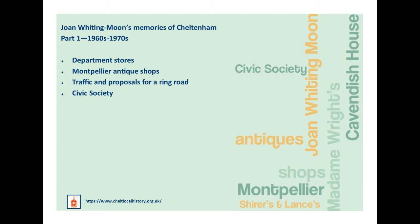Truly expensive fashion was sold at Madam Wright's. None of the clothes and hats were priced in the windows. In spite of the war and headscarves, hats were still worn, especially when going to matins. This was the age of pillboxes worn on the back of the head like President Kennedy's wife, or close-fitting like the Queen, rather like swimming caps made of petals.